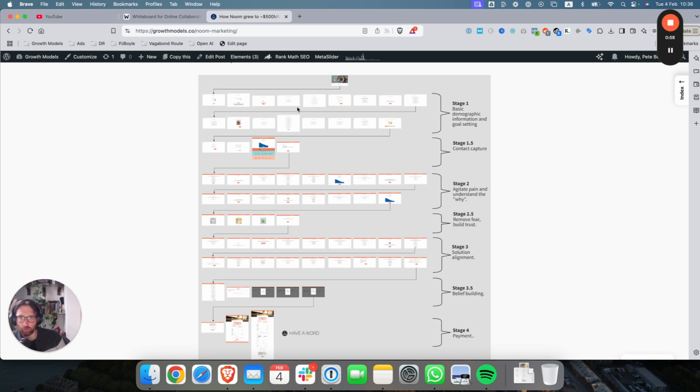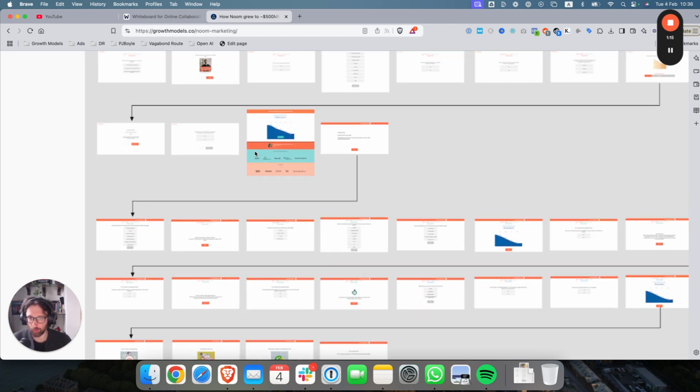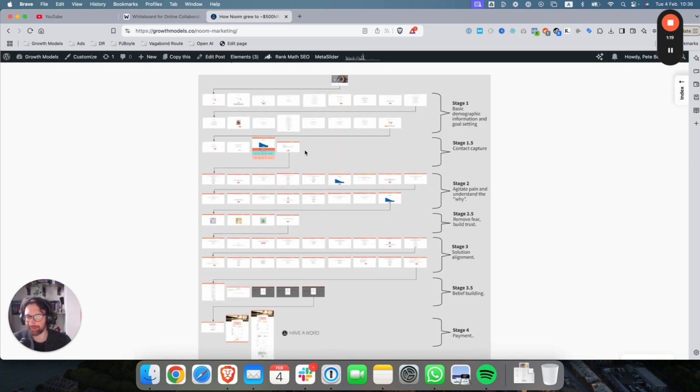So they let you go through several stages first, as you can see: basic demographic, goal setting. They get you to future pace stuff. This is what I want to be. Then they capture your details. So once they've drawn you in by building this desire of like, oh, I'm going to be, in Noom's case, and you can actually see this one here was when they were future pacing it. You'll be your dream weight at this month. And it's like, give me your email address. You're like, well, I want to be my dream weight by that month.